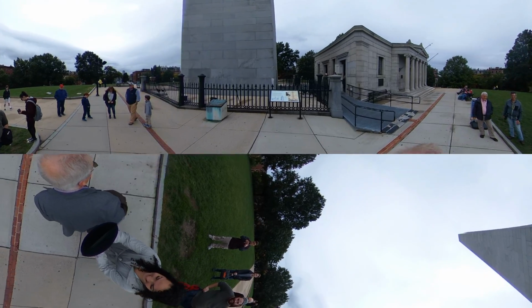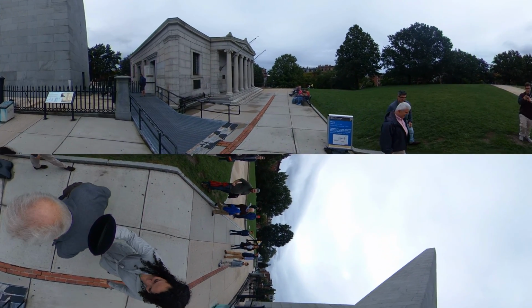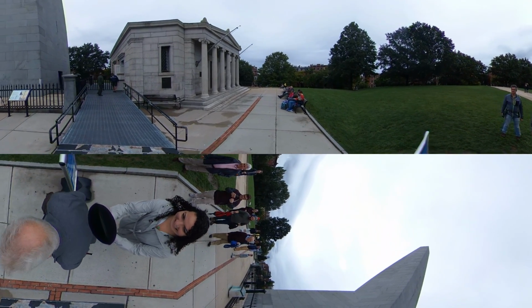We ready? Okay. So we're at the Bunker Hill Monument, which is actually on Breeds Hill in Charlestown. And this was the site of one of the first major engagements in the War for Independence.